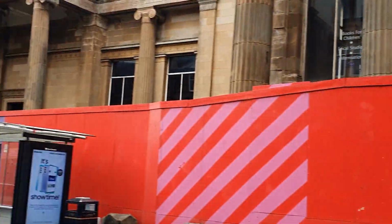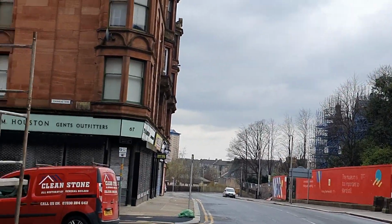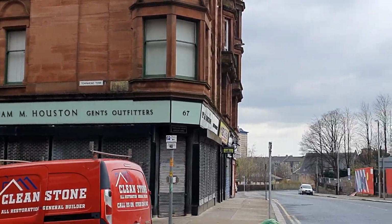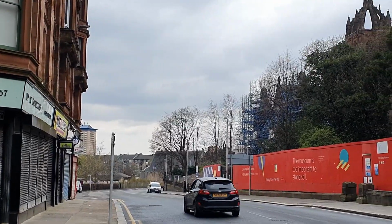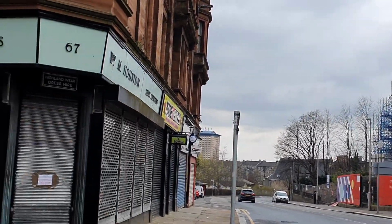So that's Paisley Library and Museum, just on the right hand side here. It's time to rethink Paisley, so they're doing it up. A lot of changes going on here. Just further up, we've got the Coates Memorial Building, which is a really nice historical building in Paisley as well.